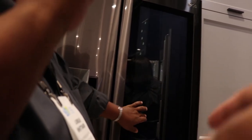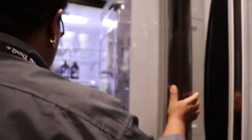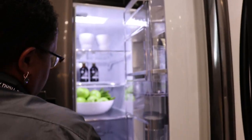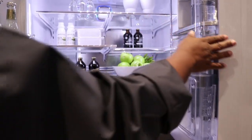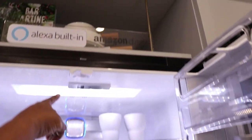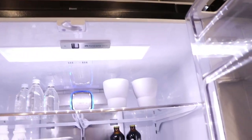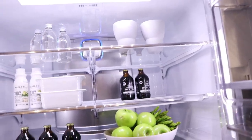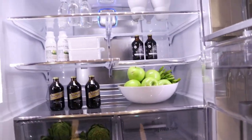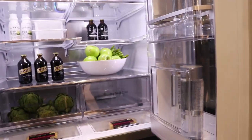Cool. Okay. And what about the inside of the fridge? Can it see inside? I sure think so. Definitely. And where are these cameras and sensors? That's the camera right there. Okay. And it's a panorama. It's only one camera, and it takes an image of the whole refrigerator. Really? And it can cover all that area? Yep, just the refrigerator. Okay. That's cool. Yeah, thank you.